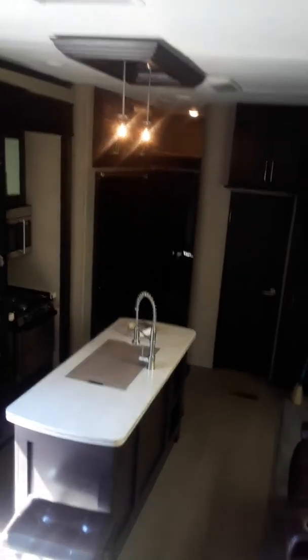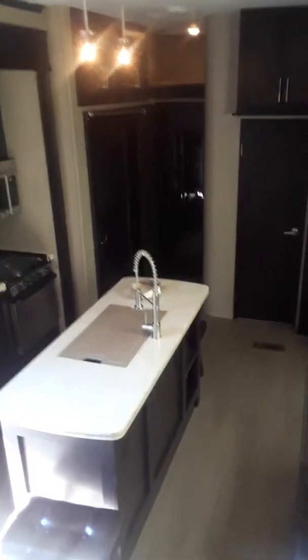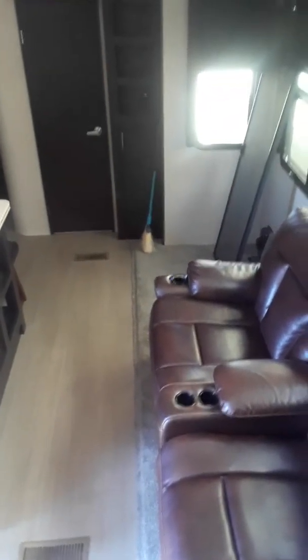Now going out of the fifth wheel part, coming down. You've got the 2 Lazy Boy recliners. These have the electric in them where you can get a massage. They also light up at night, and underneath it lights up. The area over there is for the dinette. I have either the dinette or another Lazy Boy chair that goes there.